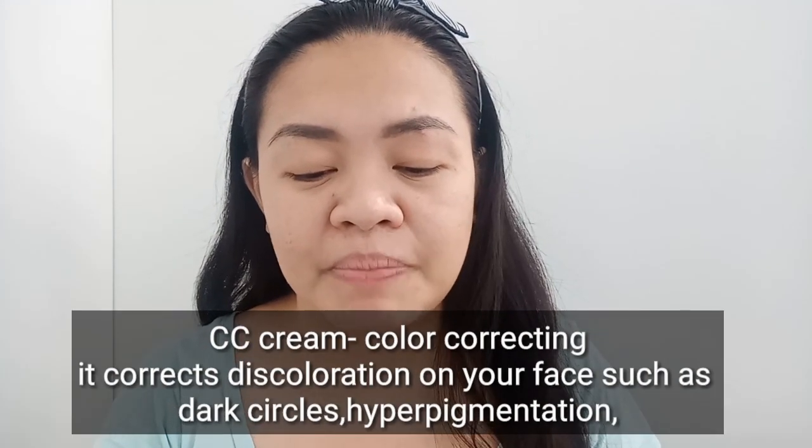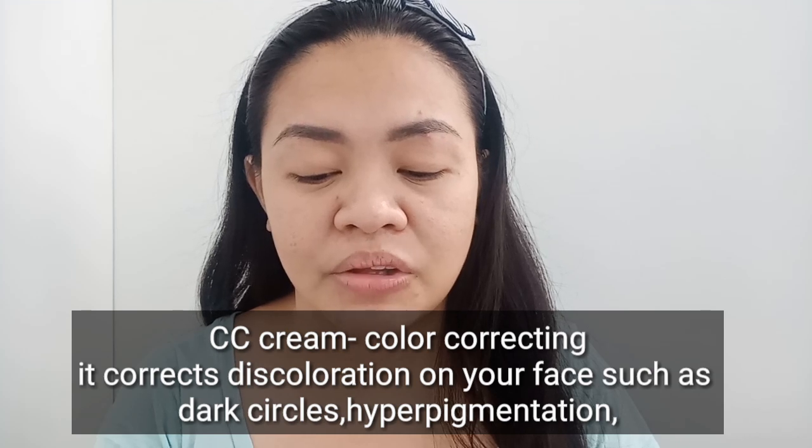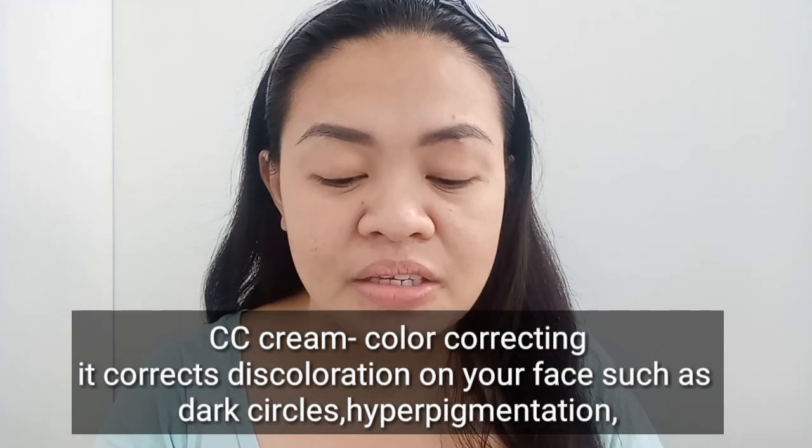So, CC cream stands for color correcting. It's best used before applying foundation because it corrects discoloration on your face such as dark circles, spots, hyperpigmentation. They often come in a variety of colors meant for targeting different skin issues like peach for covering up dark pigmentation, green for redness, lavender for dull skin. So yung CC cream, it can be used on top of your foundation because it corrects any dark circles, spots, and hyperpigmentation. But for now, tatry ko lang naman muna ito alone if maganda siya.